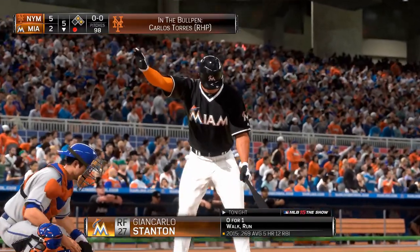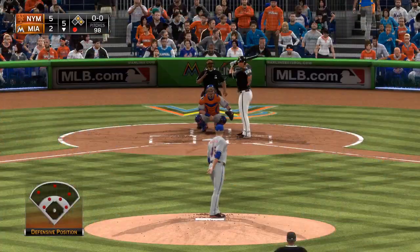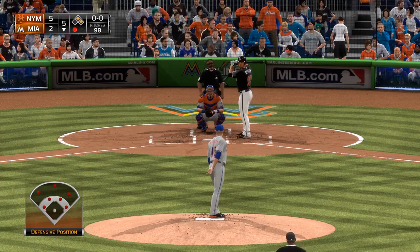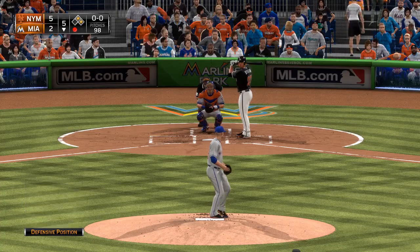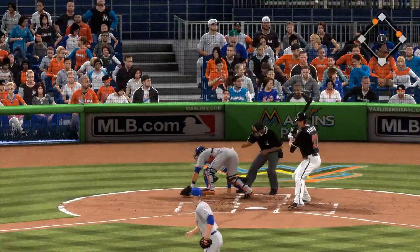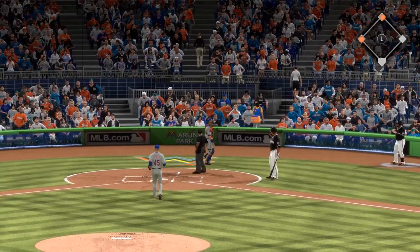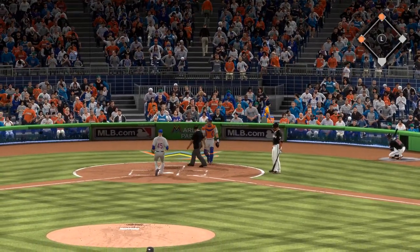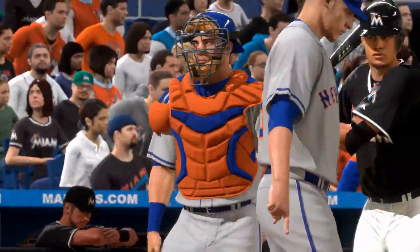Giancarlo Stanton will dig in. He walked and later scored last time. A couple of righties starting to loosen now in the bullpen. Here's the first offering. Pitch is way outside, and he can't even get a glove on it. And he's going to make it up to third here as he advances on the wild pitch.